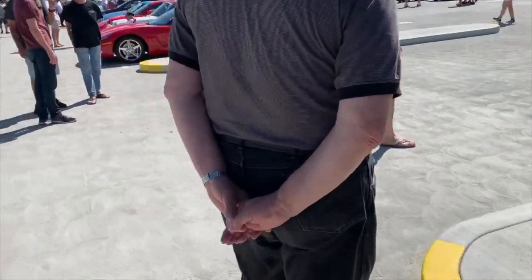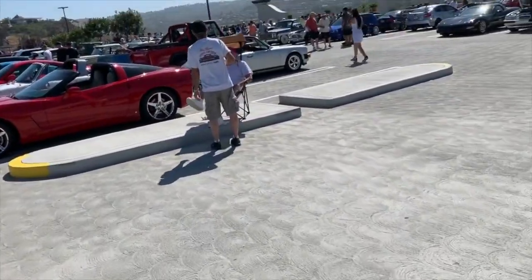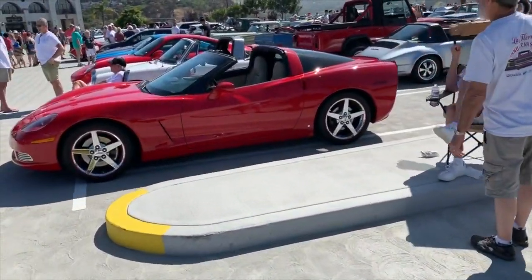BMW. If anyone wants to start a GoFundMe to buy that for me, please go right ahead.